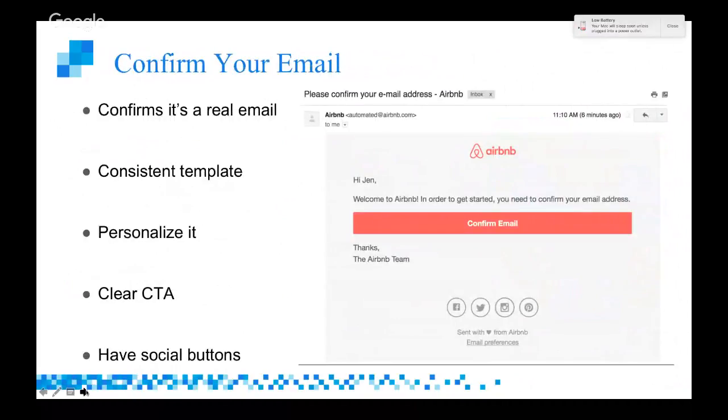Also making sure that you can double opt-in. This is very important. You want to make sure that the people who are signing up for your product are actually who they say they are. Through the email verification process, this is basically just confirming that you are who you say you are. You actually do want to hear from us, and it's very personalized to them, and there's a very clear call to action with what they're trying to do and how they're trying to do it. And also having social buttons where they can share it with all of their friends.